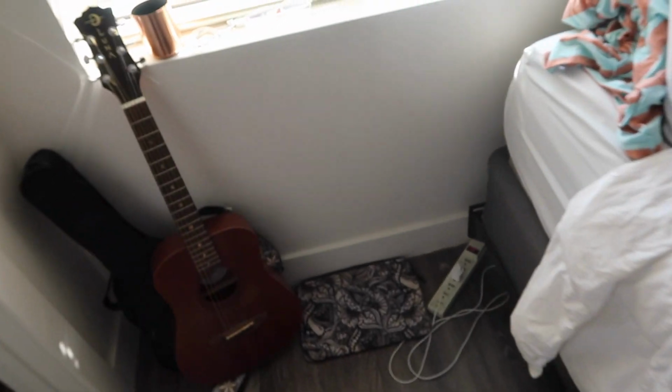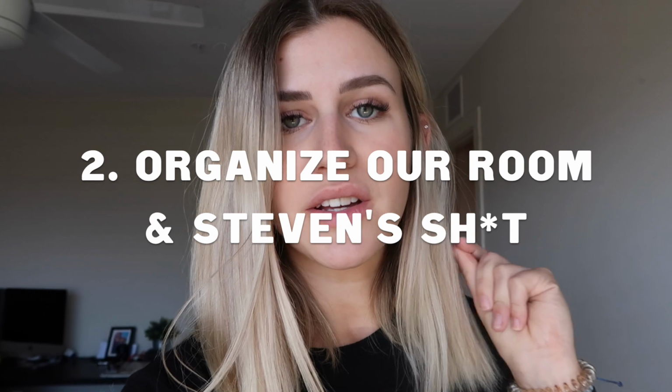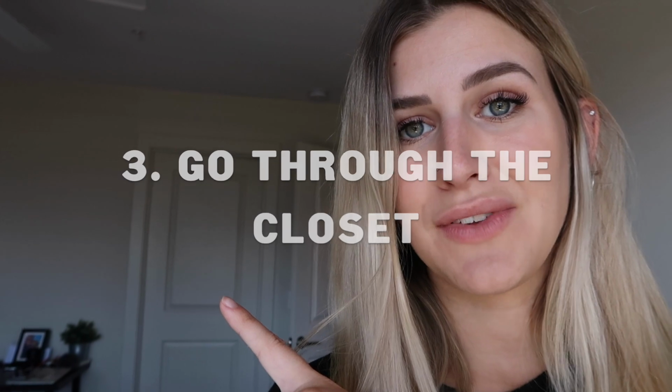because as you can see, I just throw all my stuff on the floor and it's a lot more inconvenient than one would think to not have a bedside table. And it'll be great because it has a drawer and some storage, and we need storage in this place, let me tell ya. And then I'm going to find some kind of organizing system for all of Steven's camera stuff because it's just thrown everywhere and that's expensive, so we need to store it adequately. And then I need to go through our closet because it's overflowing.